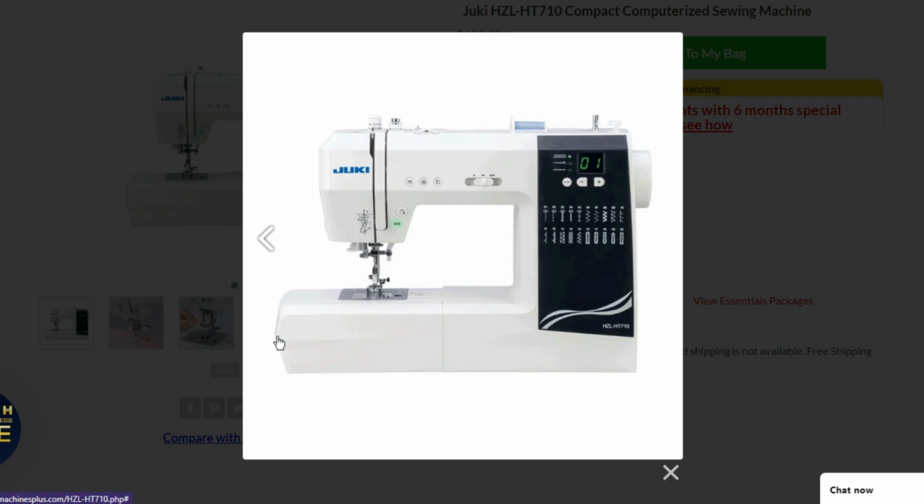It doesn't seem to have an extension table, and it has a shorter working space, throat space here. It might come with an extension table. You'll have to read the description down below. It also has fewer stitches here, in case that's something that you are interested in, you might want more.